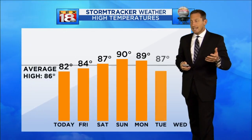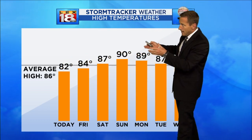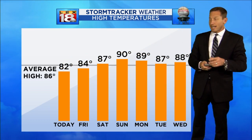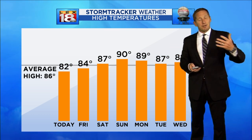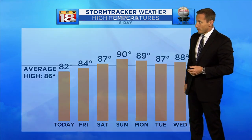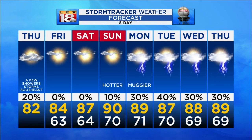So what are we in for? Well, it's going to be a day that is warming. Low 80s, our average high is 86, and there you can see that temperature trend upwards, topping out around that 90-degree mark by Sunday. So our below-average run goes by the wayside, and we get back to the above-average heat, and of course the humidity, and a more typical summertime feel to your Storm Tracker forecast.